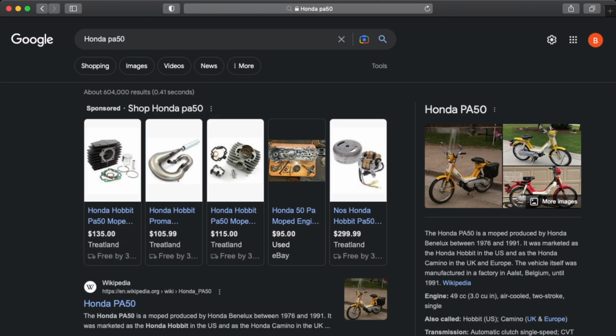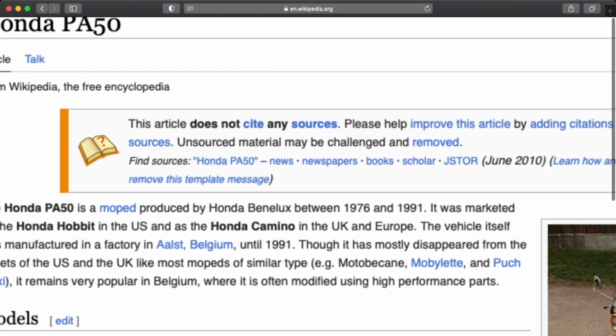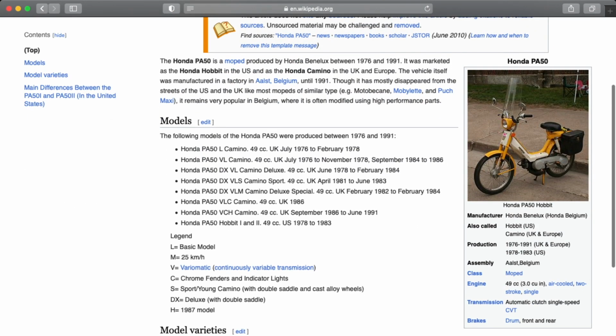Also, heading over to the trusty Wikipedia, you can see there's quite a bit of history on these things. It says they were produced between 1976 and 1991, and they had a few different names. You can see here all the different names it was called in different countries. The Camino is one of the names.